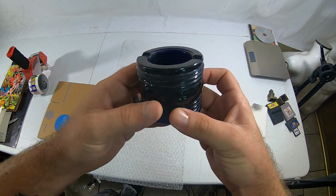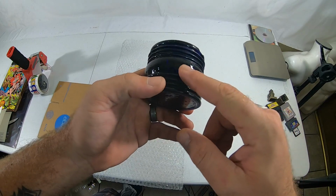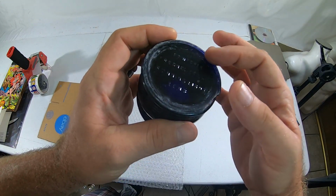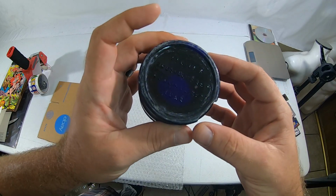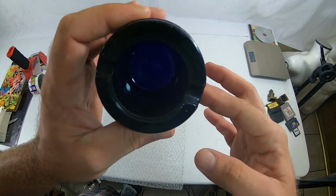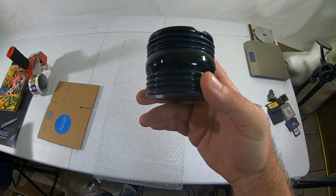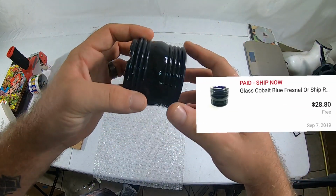Okay, so this next one is an ashtray, and it's cobalt blue in color, and it's made by Corning glass, and it says here at the bottom, souvenir, Fresnel or ship running light lens. The only ones I was able to see on eBay were red, but this one obviously is blue. This came out of a storage unit, so there's literally pennies invested in this thing, and we got $28.80 for it, and it's going to ship first class for $5 or less.